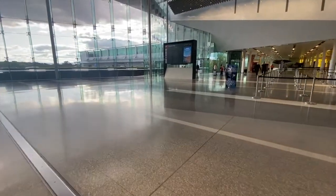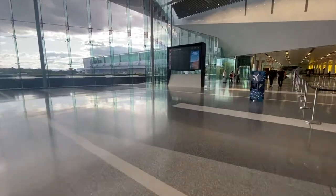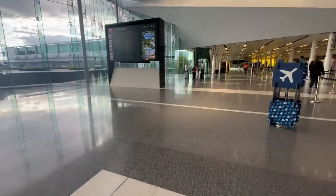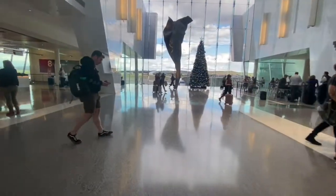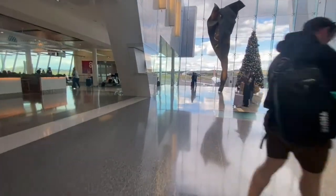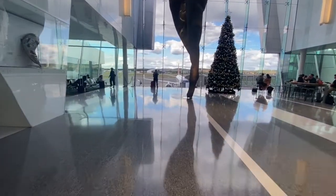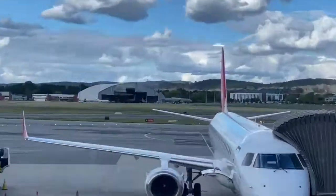Security here at Canberra was very quick and efficient. However, I did receive a pat-down because my clothes were too thick for the scanner to pick up. Immediately after security, I spotted a Qantas Link E190 bound for Brisbane.